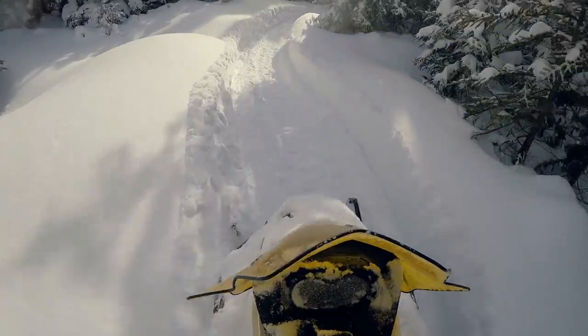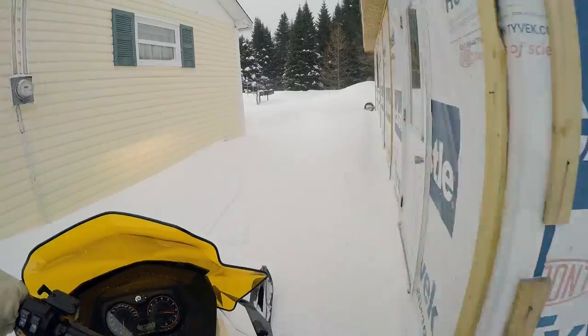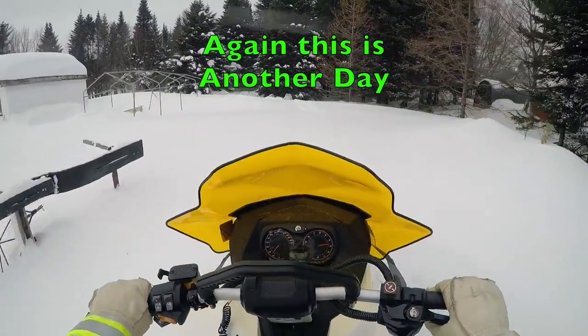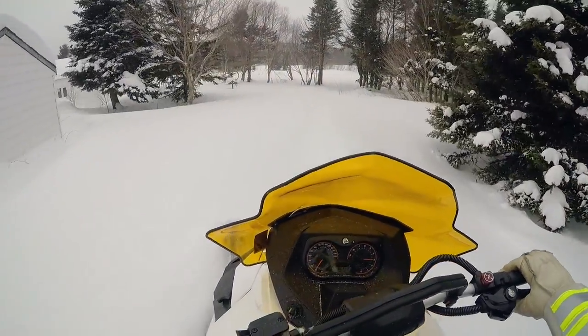The trail is starting to look a lot smoother now. Some folks were wondering where I set up my tent in the last video. Well, I was just behind the house in the woods. I'll take you there right now on the skidoo. It's approximately a 5-minute ride.